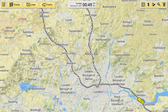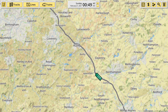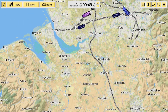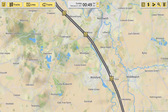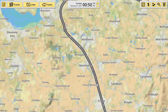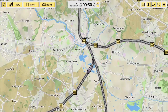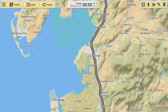It then bypasses all this, doesn't stop in Watford or Milton Keynes. Maybe there is one that's scheduled that does. It doesn't stop in Rugby either, or Stafford, but it just keeps on going until it reaches Crewe. There's Warrington. Where's Crewe? Crewe is there. Yeah, Crewe is the next stop. And then it stops at Warrington Bank Quay, and then it goes up to Wigan North Western, and then it heads up to Preston, and then it continues up to Lancaster.